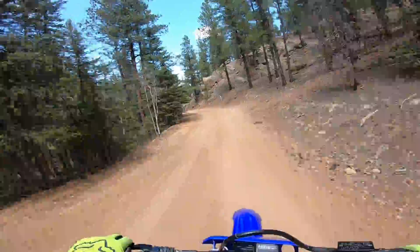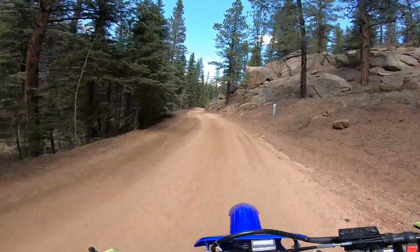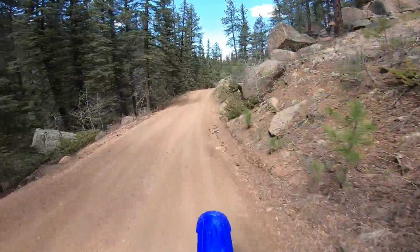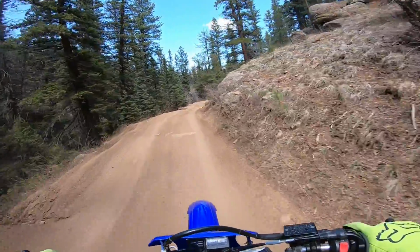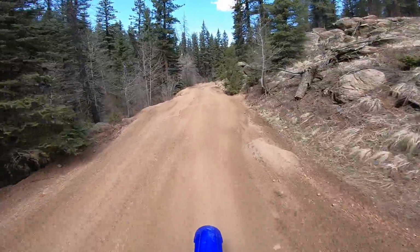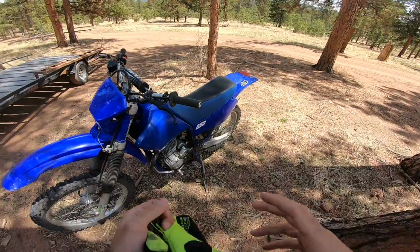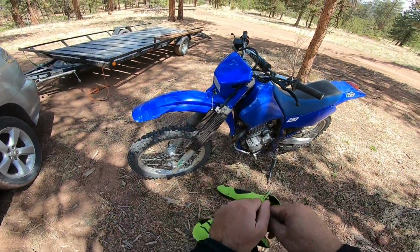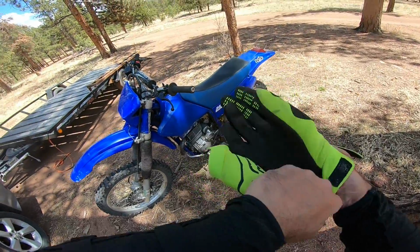Modern feeling, handling, ergonomics: the KLX just wins. It's an overall smoother bike, smoother feeling. It just feels better. It doesn't feel like an old school tank. But the TTR250 doesn't feel that bad either. It still feels good. It's just that the KLX definitely had a better advantage, I would say, in that area.